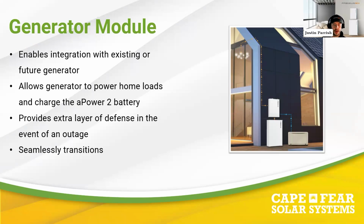And so what the generator module would do is it would unlock the ability to tie in any modern 240 volt, 60 hertz generator. Okay, so whether it be, again, a standby hardwired generator to the home, or an actual portable generator, as long as it's 240 volt, 60 hertz, it can tie into the generator module and integrate with the system. Now, that's going to essentially do a few things for you.